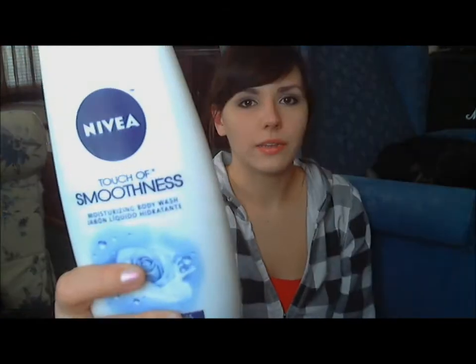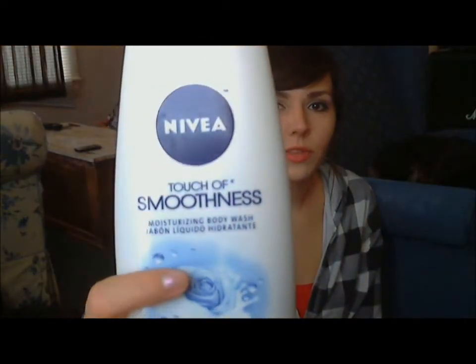Not only as far as the hydration of it, but any breakouts that I've previously had are starting to diminish greatly. I got a sample of this and I had it in a video where I talked a little bit about it, and I thought it was a great product. So I ended up going and buying the big version, but it's by Nivea, and it's the Touch of Smoothness, the moisturizing body wash that smooths and soothes, in the Tea Rose Blossom Scent and Almond Essence.